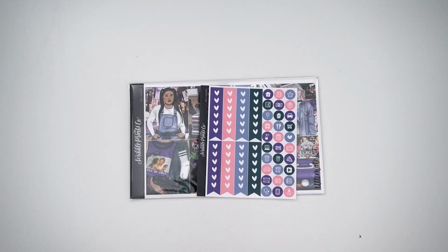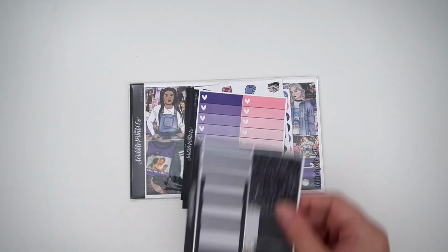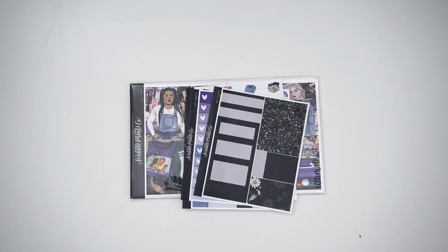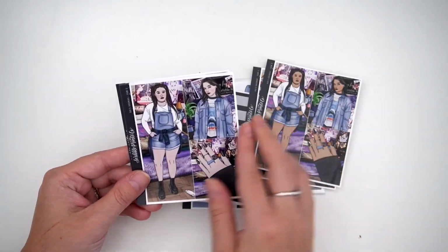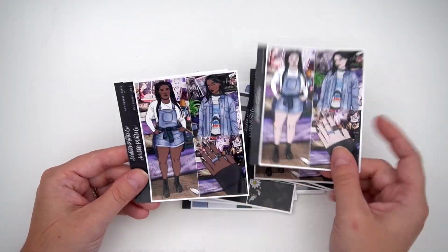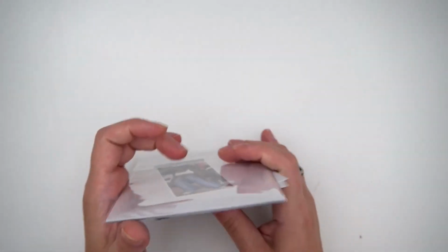So you have functional if you want to add it on, doodle, label, ombre, label 2, which is the black. And then you also have fam options. So 1, 2, 3, 4, 5, and 6. So that is 90s grunge.